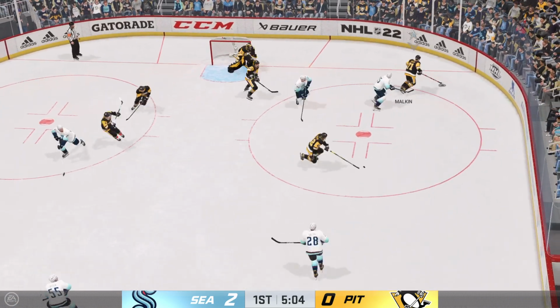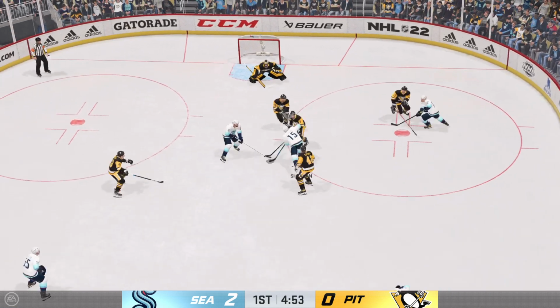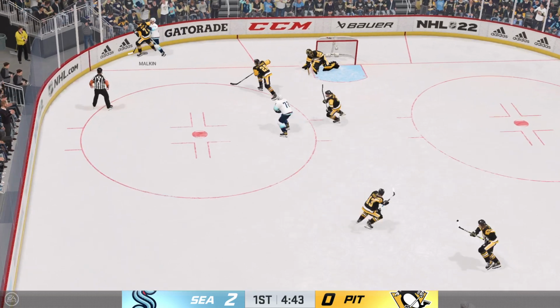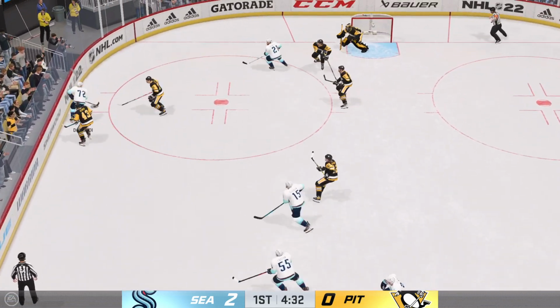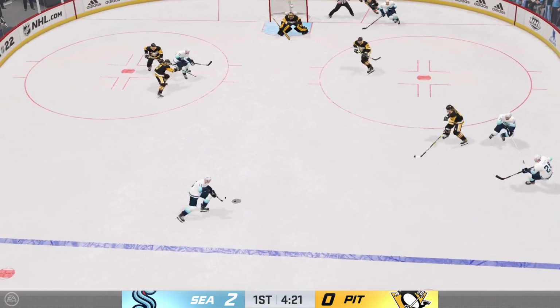And that's broken up. The Penguins gain control of it. Moves it quickly over to Shane. And that carries off a stick. Pittsburgh's got a hold of the puck now. The Penguins take over on possession. The Kraken have it now. Keeps control of the puck after taking a little knock.